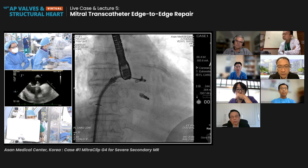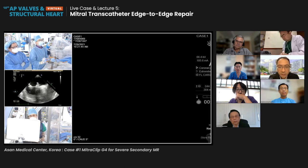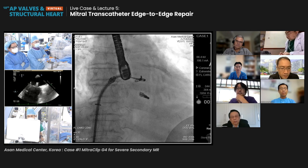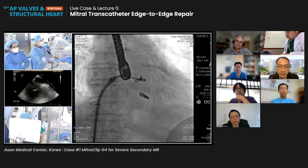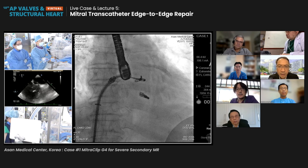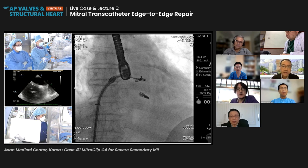So in our heart team discussion during the procedure, we tend to be very paranoid. If there is a lot of leaflet, I'm okay to use the XT, but I'll be very careful about rotation in those situations. My main cases are NTW.